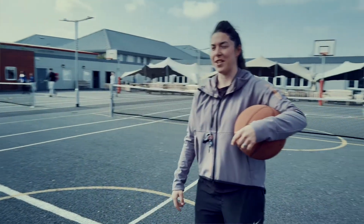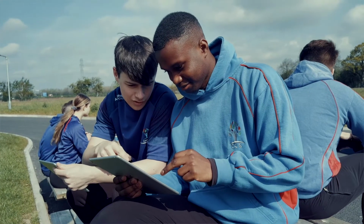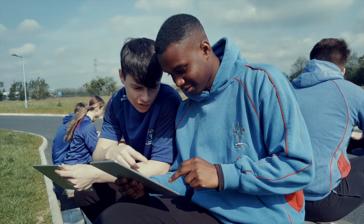It also allows them to problem solve between different activities and do independent research between all the content that's online and compare, I suppose, critically what they're doing wrong and how they can improve.